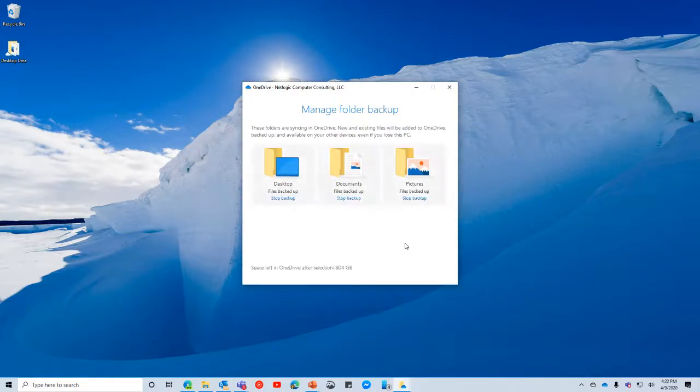I'm an admin on my machine, so I have more permissions here than normal users would. But if you look, desktop, documents, and pictures are automatically backed up and synced across every single device that I would sign into. As an administrator, I can stop that backup if I wanted to, but my users would not have this option. Their stuff always stays synced to the cloud, which is protected by their multi-factor authentication or whatever authentication services we end up setting up for you based on whatever your company's held compliant to.